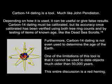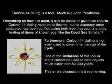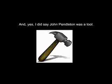Furthermore, carbon-14 dating is not even used to determine the age of the Earth. One of the limitations of this tool is that it cannot be used to date objects much older than 50,000 years. This entire discussion is a red herring. And yes, I did say John Pendleton was a tool.